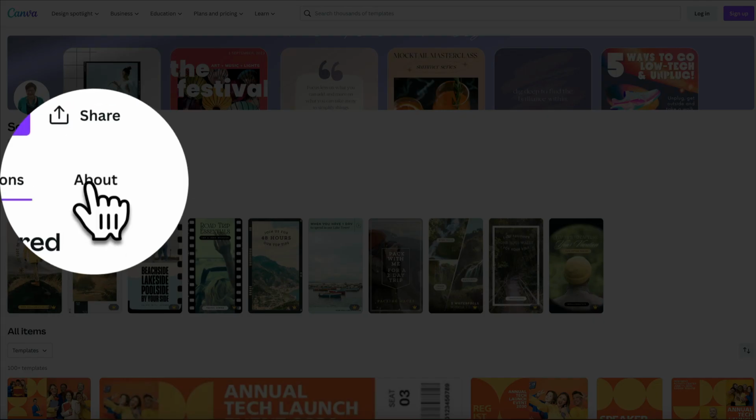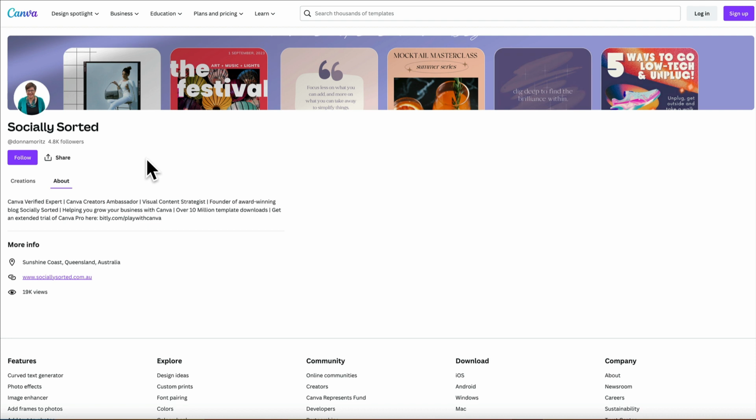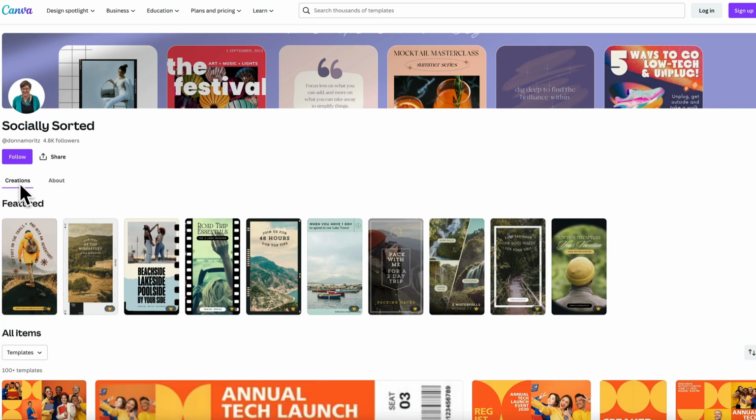You can click on this About tab to see a bio from the creator, as well as any important links that they add, and you can see where they're from. So creators are from just about every country in the world, and they're creating templates in multiple languages, which is kind of cool. So this Creations tab is your default tab.